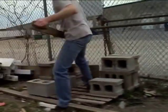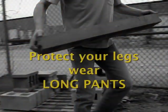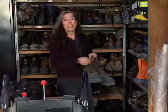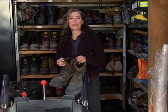Working at the ReStore also means wearing long pants, even if it's sweltering, because we all face dings and bruises on the job, and long pants will minimize the carnage. And here's a tip. Borrowing steel-toed boots is no big deal, but you don't want to borrow our pants.